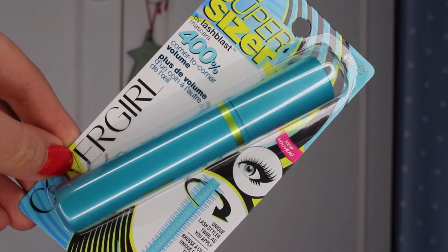The first things I'll show you are from Covergirl, and these are two mascaras. The first one is called the Supersizer, and this was their new mascara, and I've tried a couple of Covergirl ones before and I quite like them. I used the Lash Blast and I thought it was a really good mascara, so because I can't get them over here I wanted to get them. And this one says it's 400% corner to corner volume, so obviously I've not used this yet, but I'll let you know what this one's like.